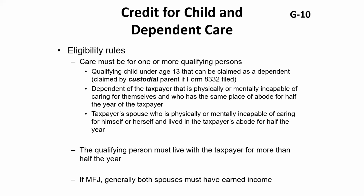And for actively looking for work, we have to make sure they're actually actively looking for work, not just updated the resume and have it out on a website. It has to actively be looking for work. But generally, you have to have earned income. And we'll talk a lot more about the earned income credit a little bit later, but you have to have earned income in order to qualify.